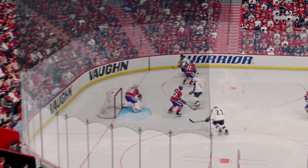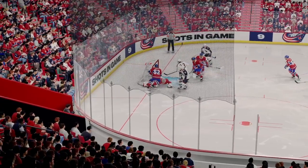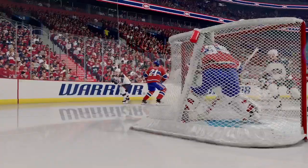Although this is an unlucky bounce for the goaltender, James, it's one he'll want back. These are the types of goals that can be deflating for a team. It's a scramble in front. Goaltender can't find it. And guess what? It's in the back of the cage.